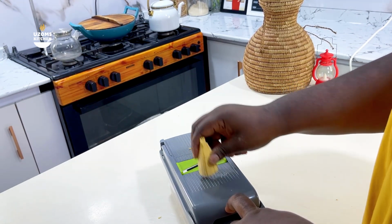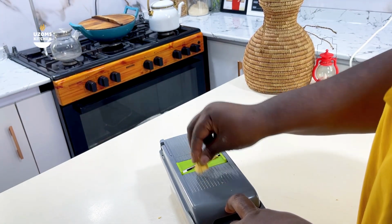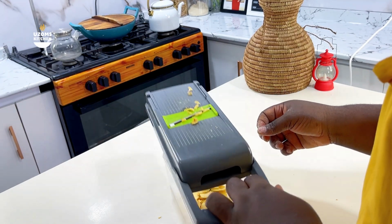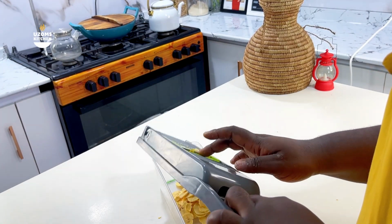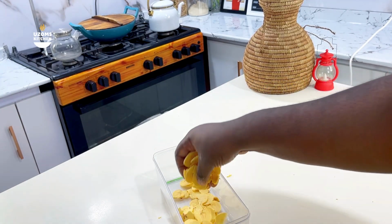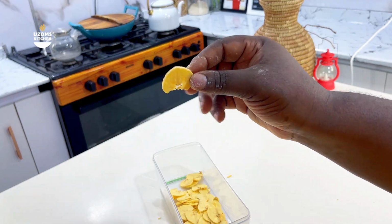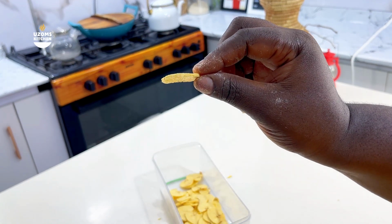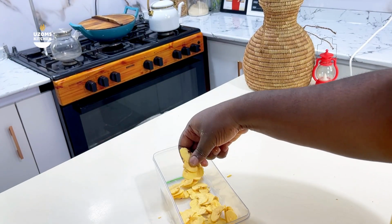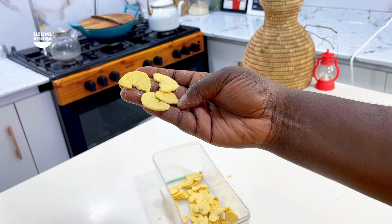But at the same time, it was not as slim as the one from the food processor, friends. The food processor gave me the slimmest, very slim plantain chips. So the decision is yours. You can start with this if you don't have the money for a food processor. It is slim as well and very crunchy, but just not as crunchy or as slim as the food processor. So yes, this is the second way you can slice this.